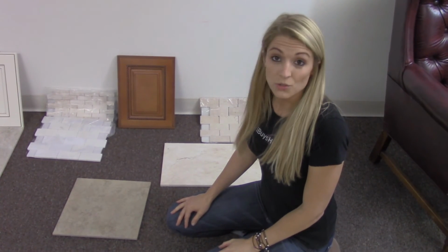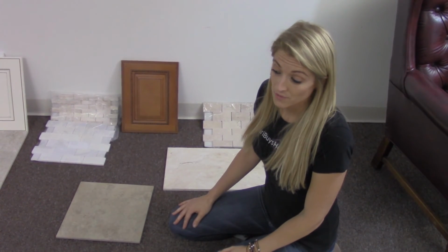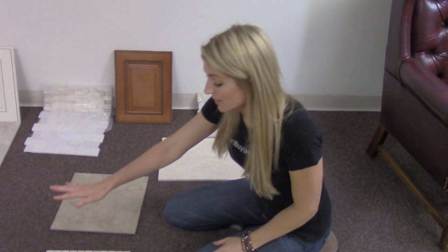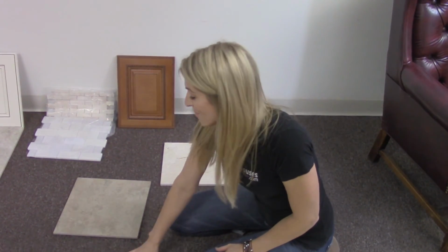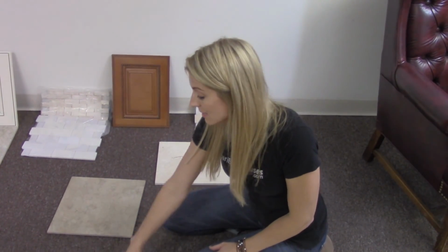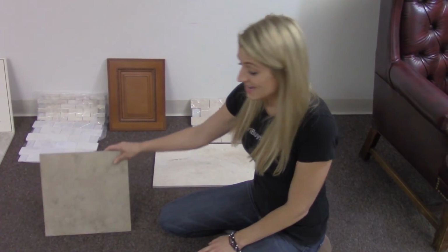Step number 4, you want to create contrast, but also with coordinating colors. Step number 5, stay away from trends. And step number 6, do beautiful, fabulous walk-in showers with tile, mosaic flooring, mosaic borders, and nice big 18-inch coordinating tiles.